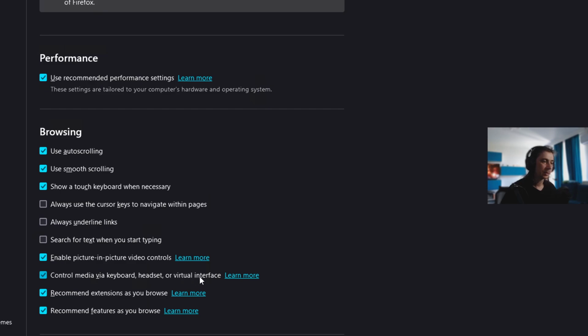Control media via keyboard, headset or virtual interface. This is if you have media keys on your keyboard, for example, or play/pause on your headset, you can tell Firefox to not react to those controls. So when I press the play/pause media button on my keyboard, if this is unchecked, then Firefox will ignore it. So I keep it checked because I want to pause videos with my keyboard, and you don't even have to be on the tab with the video, you can pause it from anywhere by just pressing your media controls on your keyboard. So I keep that on.